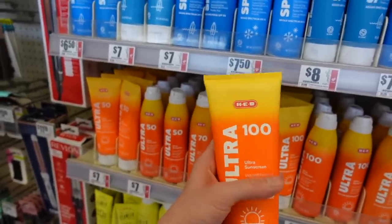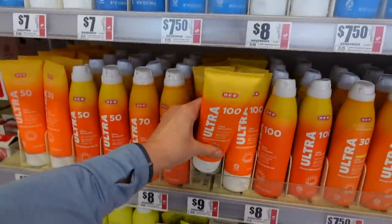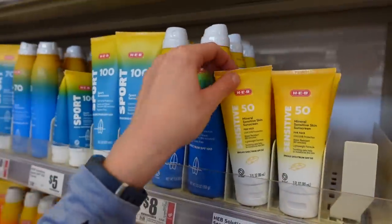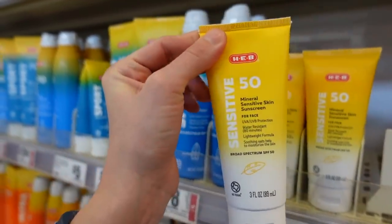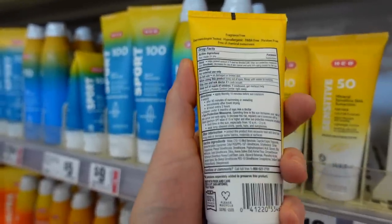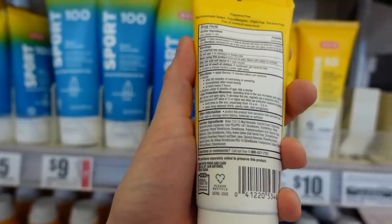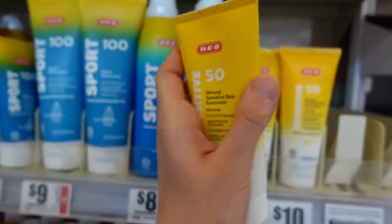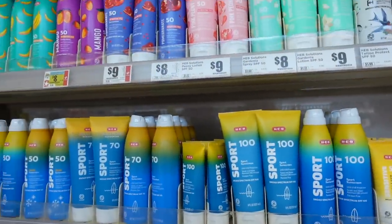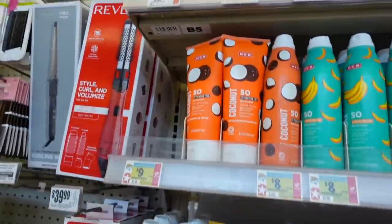Awesome. SPF 100. This looks like a good one. Texans, $9. HEB. What is this, mineral sensitive, for face? Water resistant up to 80 minutes. Zinc oxide, it's gonna leave a cast, but good for people who find that chemical sunscreens burn and sting. Also appears to be free of fragrance. Wow, why have I been sleeping on HEB for sunscreens? I know, because I have a million sunscreens, but they have a nice selection here.